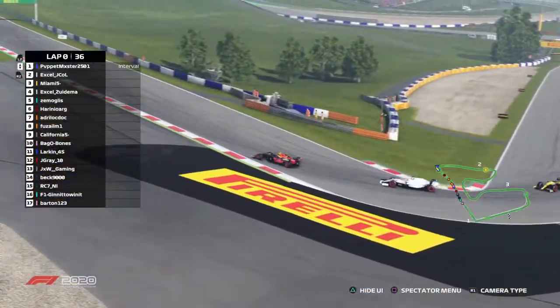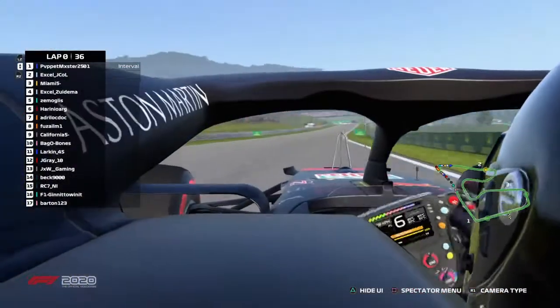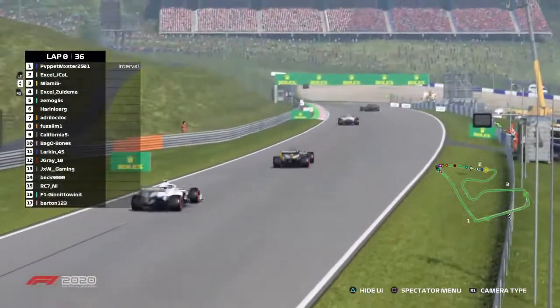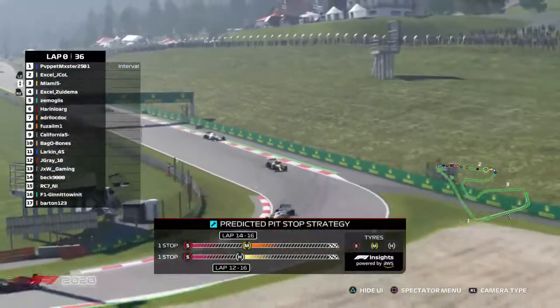But if any of them are able to stay in DRS, it's going to be a pretty long race. Best overtaking spots, I think, are up into turn 2. Or turn 3, excuse me. Technically turn 3. For these modern Formula 1 cars, it's really turn 2.